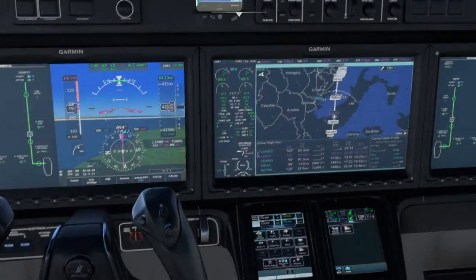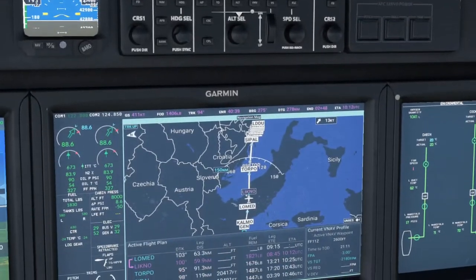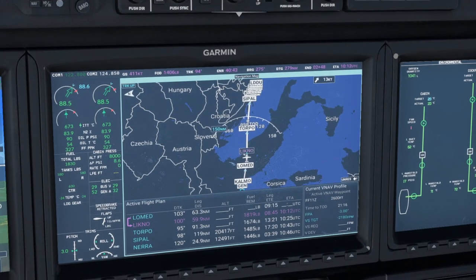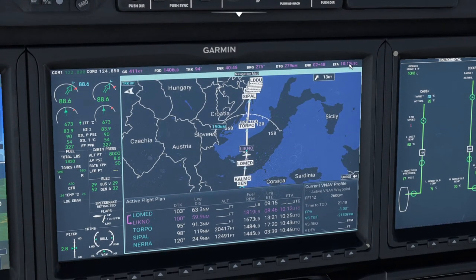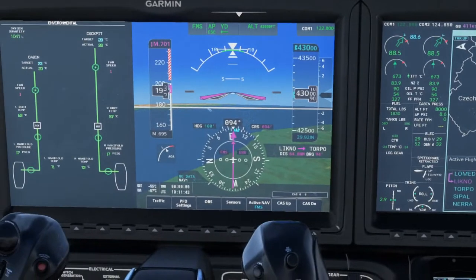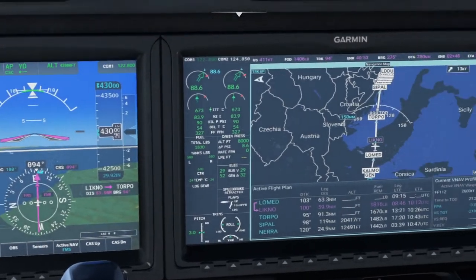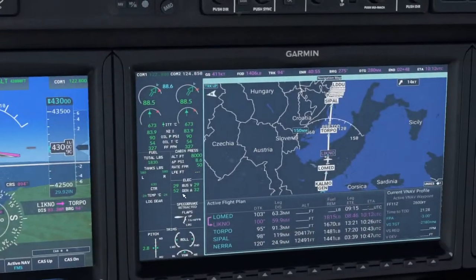There we go. Back in the flight deck, we should have... Okay. Estimated time of arrival 10:12 UTC, and the time now is 10:12, but it's over the point over the leak now.